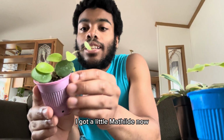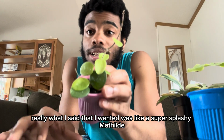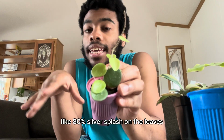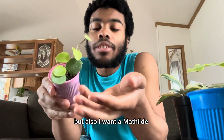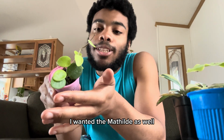I got a little Mathilde. Now, really what I said that I wanted was a super splashy Mathilde. You guys see the Hoya Mathildes where they're like 80% silver splash on the leaves? I want a really silvery, beautiful one in the future. But also, I want a Mathilde. I have the Chouke that looks a lot like it. I wanted the Mathilde as well.